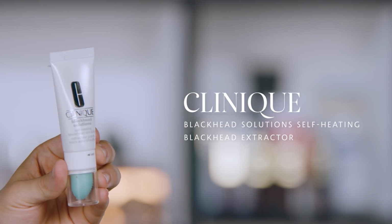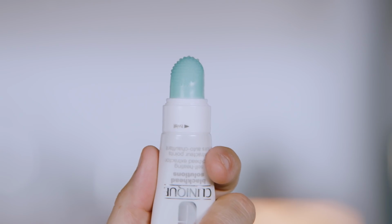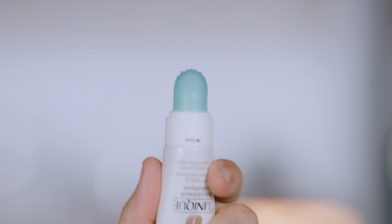Murad. So the next product is really great for someone who has a concern that generally accompanies blackheads. This Clinique Blackhead Solution Self-Heating Blackhead Extractor is really great for addressing that concern. It's got salicylic acid, which helps to cleanse the pore and dislodge debris from the pore. Also, you have this little massaging guy here, which helps to massage and encourage that debris from coming out as well. So you want to use the little massager to massage any impurities out of the pore. Now this is going to be before you use any of the rest of your treatment steps. So it needs to go on clean skin before any of your other treatments, all right?